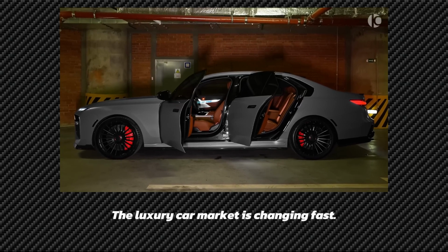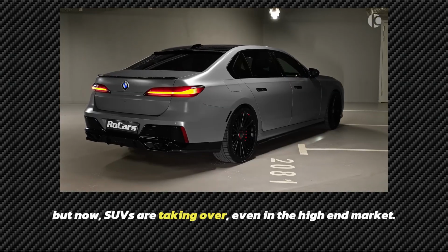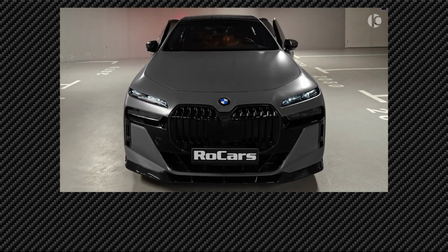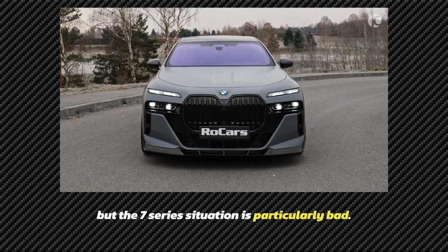The luxury car market is changing fast. Big sedans used to be the ultimate status symbol, but now SUVs are taking over. Even in the high-end market, they offer the same luxury feel, but with more space and practicality. BMW isn't the only luxury sedan maker facing this issue, but the 7 Series situation is particularly bad.